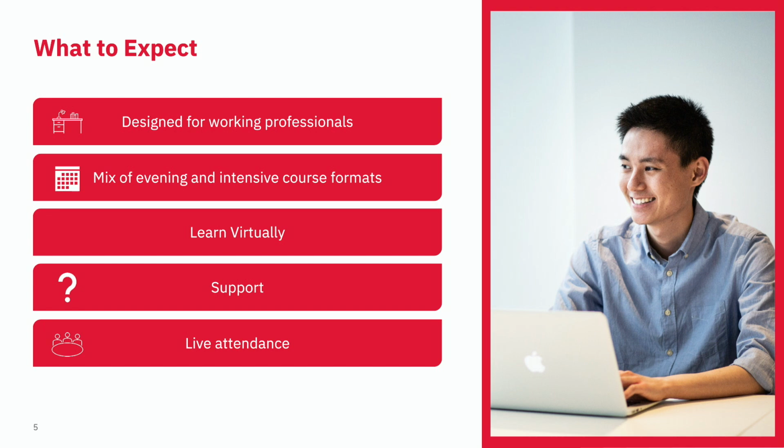Prospective students often ask about how much time they should budget outside of class to prepare and complete assignments. Part of the reason why we release course materials 4 weeks in advance is so you have some time to review the course's requirements and schedule out your time.